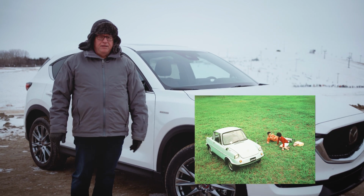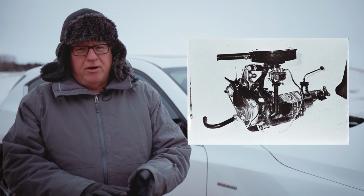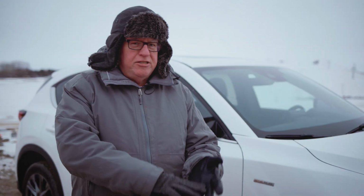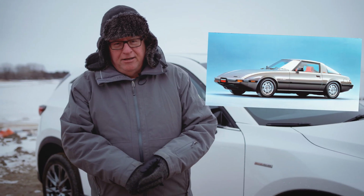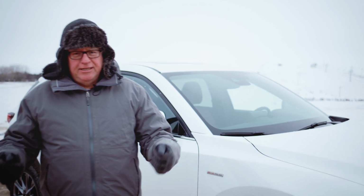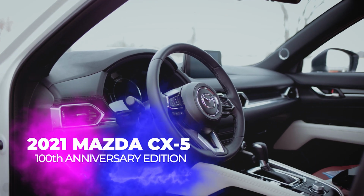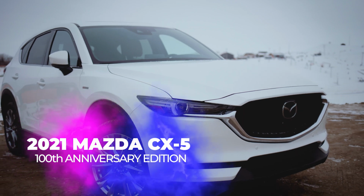Through then, they started developing the rotary engine, which appeared in the RX-2, RX-3, RX-4, and of course the RX-7 and RX-8. Still my favorite Mazda cars. All of which brings us to today, and this, the 2021 Mazda CX-5 100th Anniversary Edition. Let's take a look.